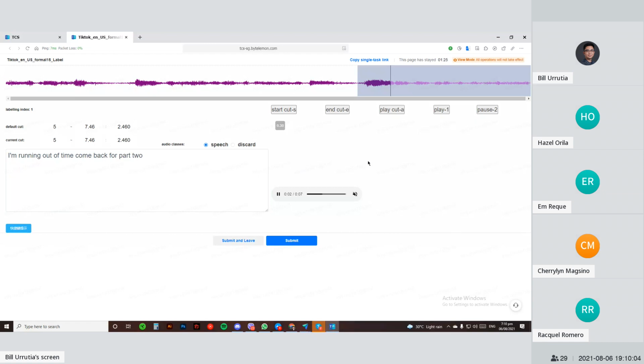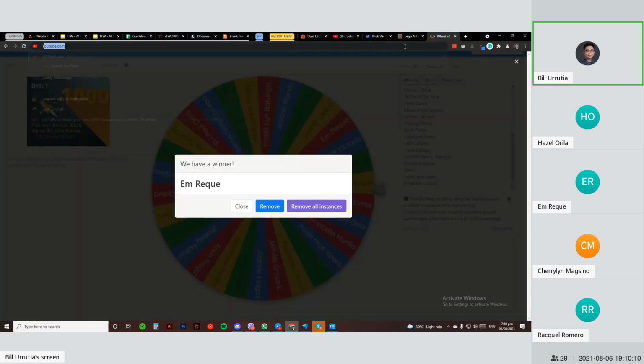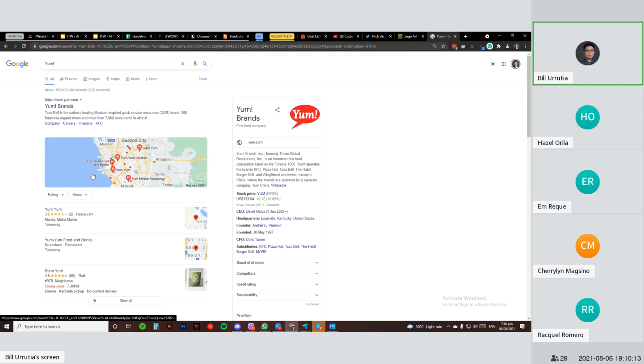Okay. Any more questions? Yum. I'm not sure of that brand, but if you say so, let's try the search. Yum brands. Ayun. Tama. It's in the stock. Pero Yum, ang ganda ng taker nyo. YUM lang. Yahoo din. Yes.